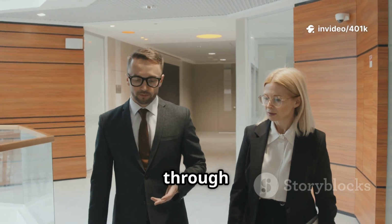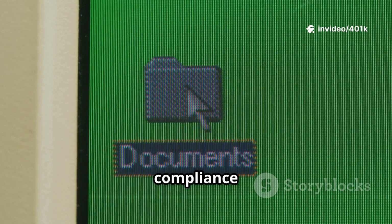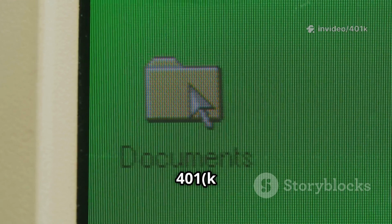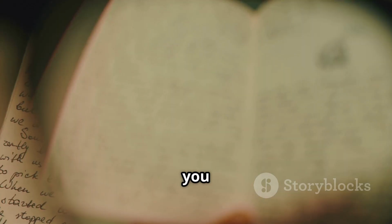Today, let's take a walk through the world of compliance. It might not sound exciting at first, but trust me, compliance is the quiet guardian of every 401k plan. Without it, the whole structure could collapse. Let me tell you a story.